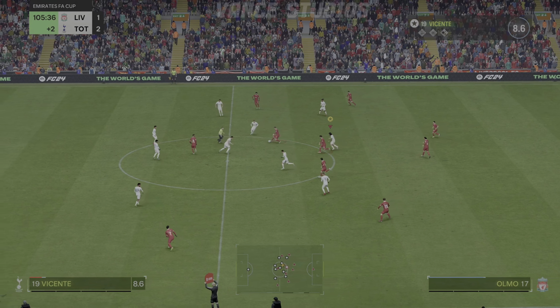Salah. Mo Salah. Oh, that's a really good run. Now the cutback. And keeping it out. First period of extra time completed. 15 minutes left, and then it's a penalty shootout.